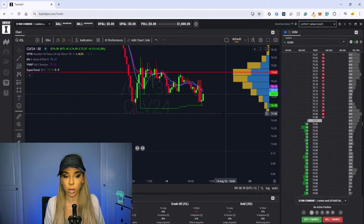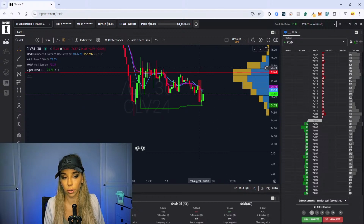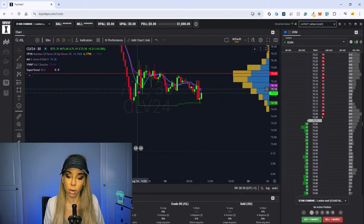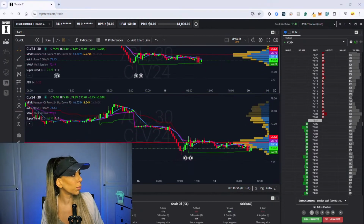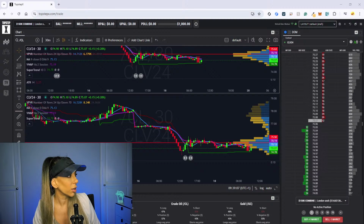And for now, crude oil has potential, because there's an obvious balance here. But for now, I don't quite have a good chart location for a good trade. All right, so let's move on and have a look at what's going on in gold. Because gold has been moving in a decent range, but it's been a little bit tricky for me. So gold.